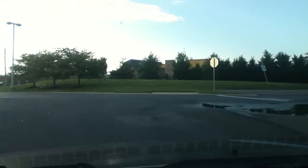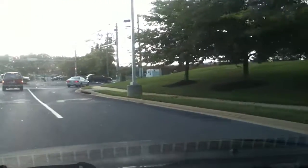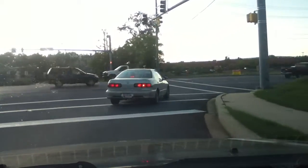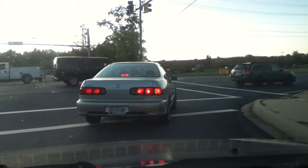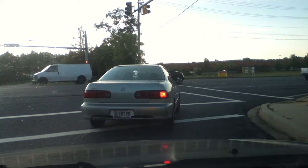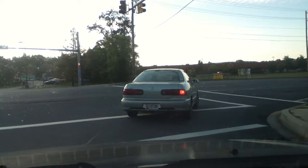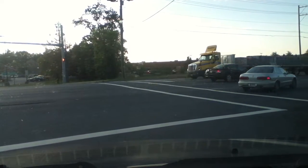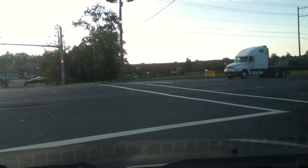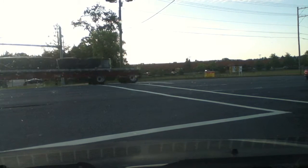It's a beautiful morning here in Frederick. It is 72 degrees. And as you can tell, slightly cloudy. If you can hear me, we had quite a bit of rain yesterday, so we'll see what kind of shape the field is in.